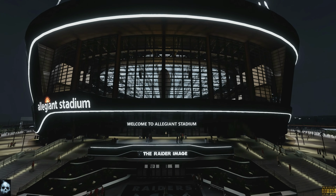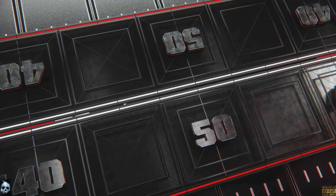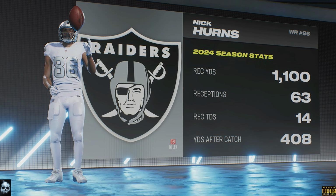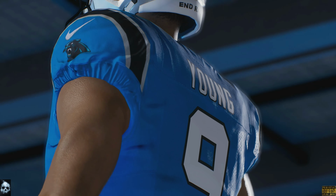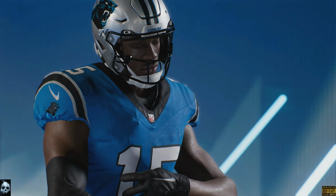It's the National Football League on EA Sports. And at center stage, it's the Raiders' sure-handed wide receiver. Always staying busy, he's your league leader in receiving yards. It's the Raiders and the Panthers under the lights on Sunday night.